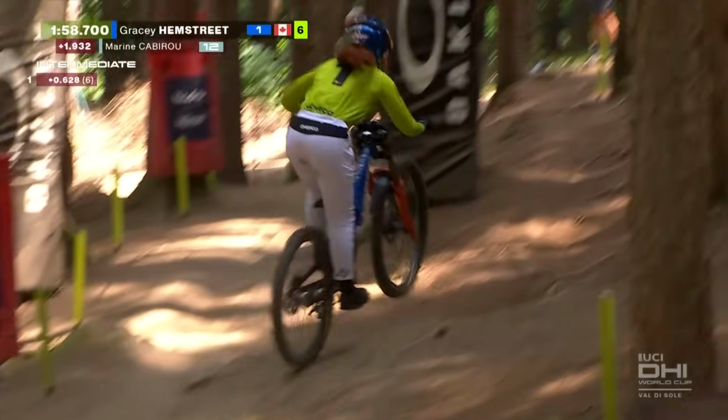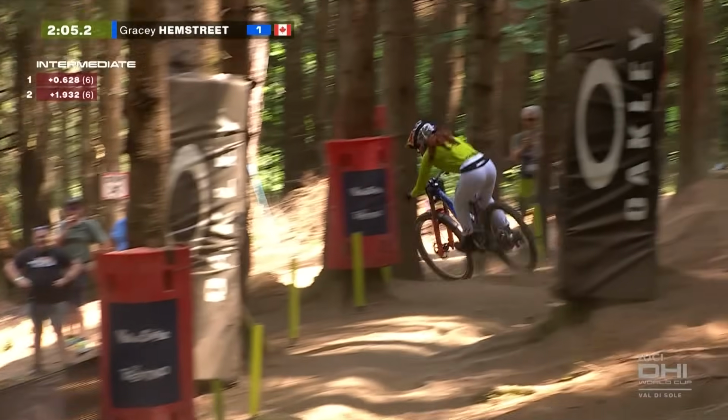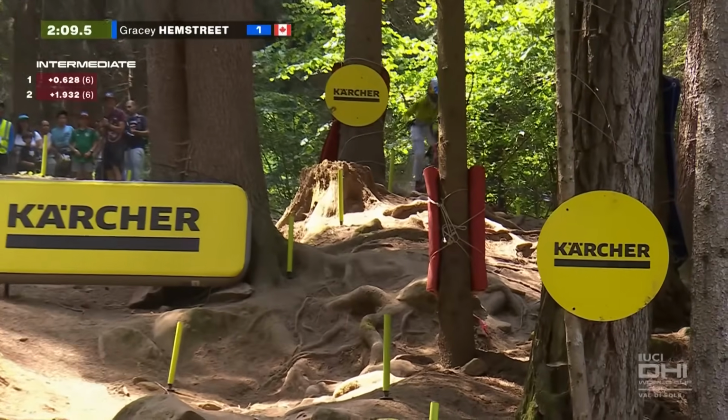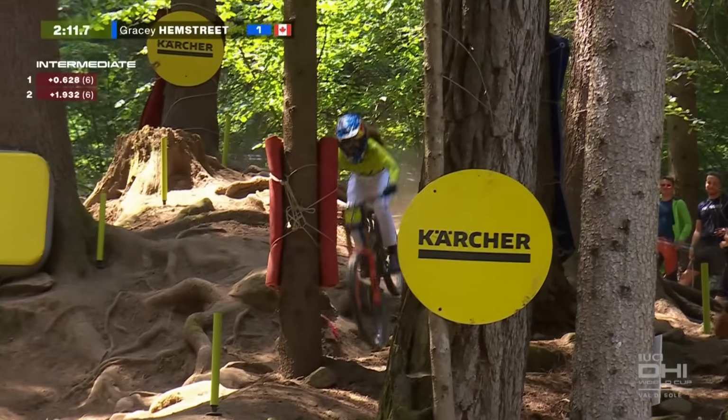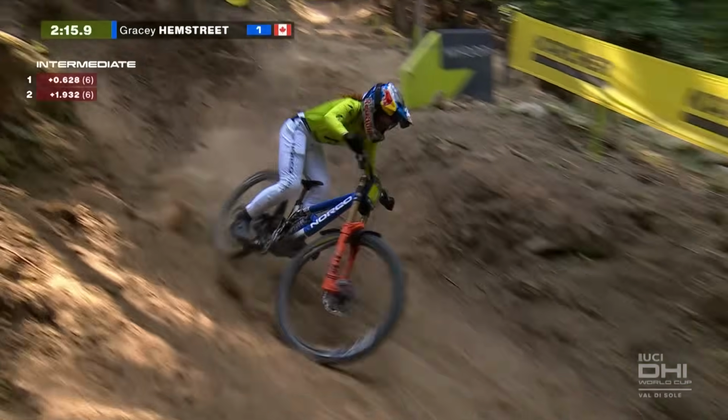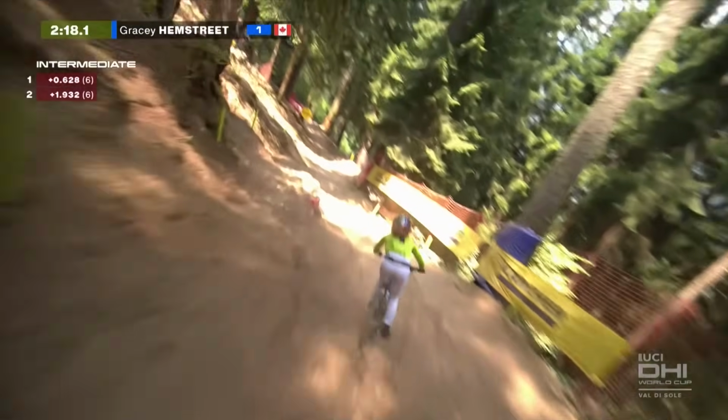Those wins have definitely energized her, and of course the win of Lena Frenner as well. 1.9 back though. Really energized by them. I think that she's still within touch. I mean, this can still go either way with how much technical track we have ahead of us here. We really see Gracie excel at the bottom of the tracks too.